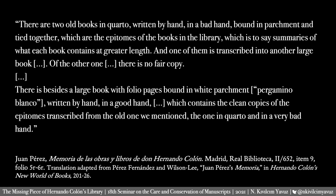He then goes on to describe the state of each inventory. Here is what he says about the Book of Epitomes. There are two old books in quarto, written by hand in a bad hand, bound in parchment and tied together, which are the epitomes of the books in the library, which is to say, summaries of what each book contains at greater length. And one of them is transcribed into another large book. Of the other one, there is no fair copy.